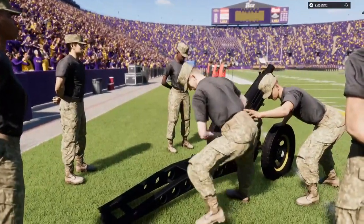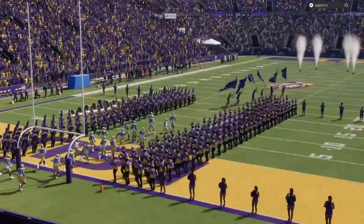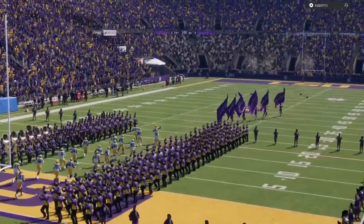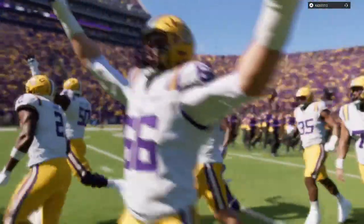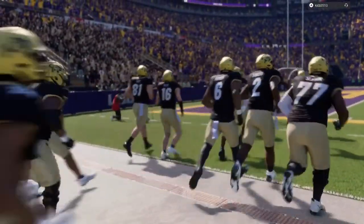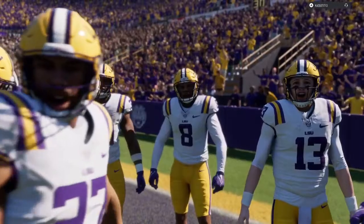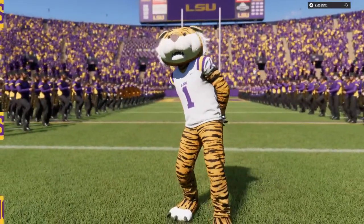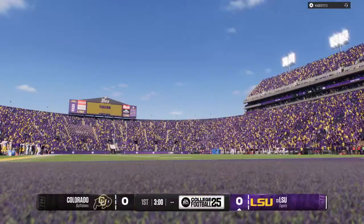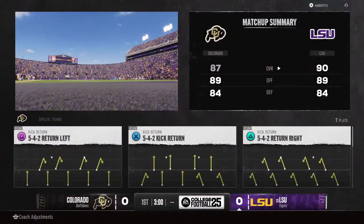Eagles, Tiger Stadium, home of LSU. We have a ranked versus unranked battle coming up here. You know how chaos can ensue if they start smelling an upset. As we see a squad from the Big 12, the Colorado Buffaloes, taking on the 13th ranked team in the land, the LSU Tigers. For EA Sports College Football, I'm Reese Davis, joined here in the room by David Pollack and Jesse Palmer. And guys, let's get this thing started.